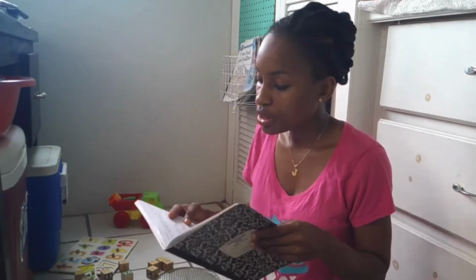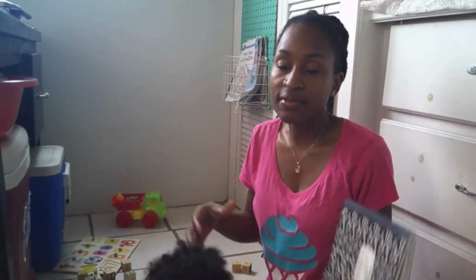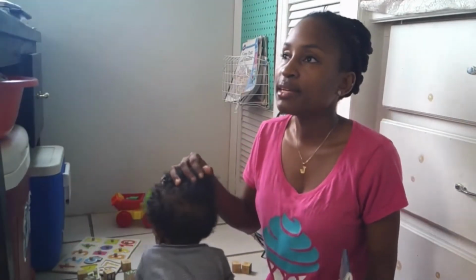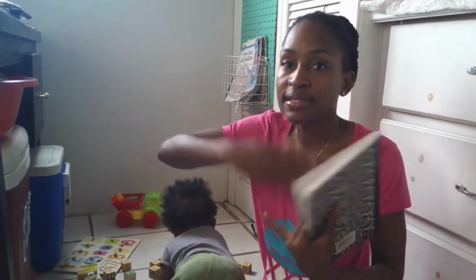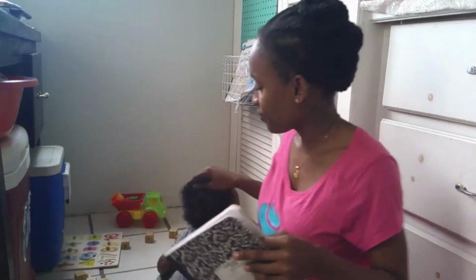The person also asks if it affects the cupcake mold. I'm guessing you mean the shape of my cupcake. If it's affected, no, because I place it on a cooling rack and wrap it so that the cooling rack keeps it in place. They don't get squeezed in the freezer. That should answer the question. Yes, I freeze cakes, but I research how it's done, and it's a great way to help manage your time if you have a lot of orders.